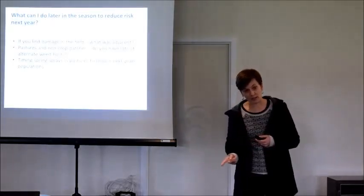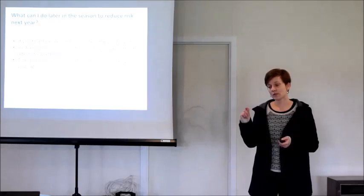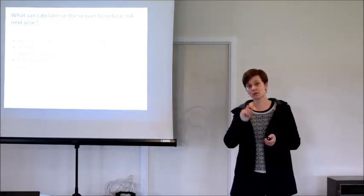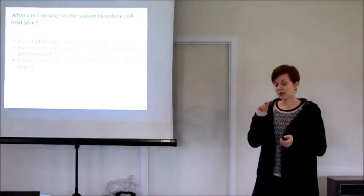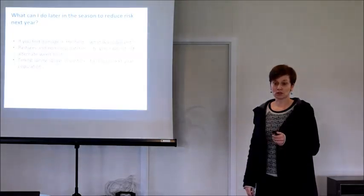Timing of spring sprays in your pastures to really target some of those life cycle stages, and time right again for red-legged earth mite is something that you should go and have a look at. It's just a website that helps you actually time that spring spray to make sure that you get that stage of the red-legged earth mite life cycle before they produce those diapausing eggs.